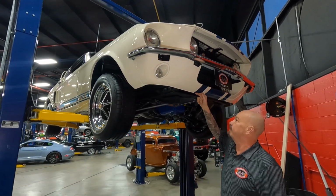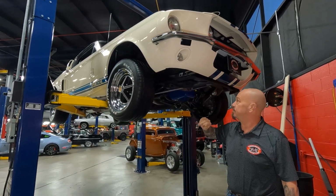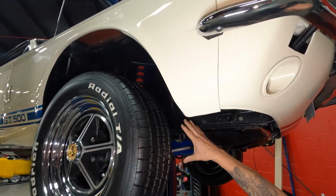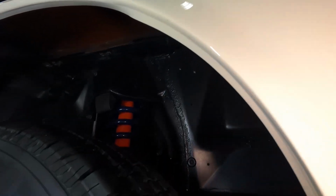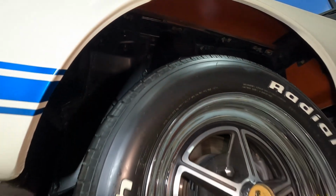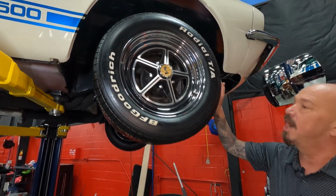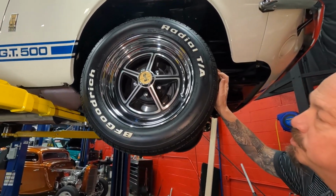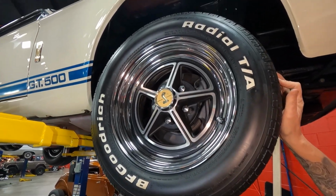Again, the stripes on the front valance go right down to the bottom edge and looking sweet. Up in that wheel well there, look at how nice and clean all that is. We got the shocks look new, the springs look new, the primer on the inside of the fenders, the black paint on the back sides, all look good. Now we got some great looking Shelby wheels here too, 215/60/15s.